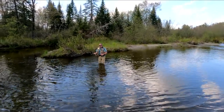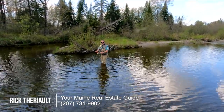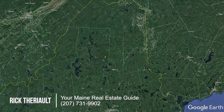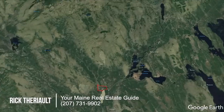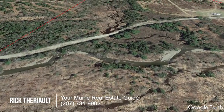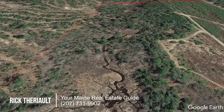You kind of caught me taking a break from bringing new and exciting properties to market, but not really, because I'm actually on location in my newest listing. Let me tell you a little bit about it. Got 95 and a half acres of land with over 2,200 feet of frontage on the Middle Branch of the Pleasant River. And that's where I'm standing right now.